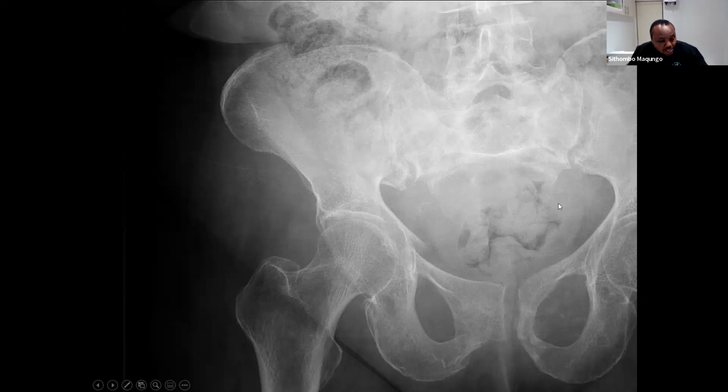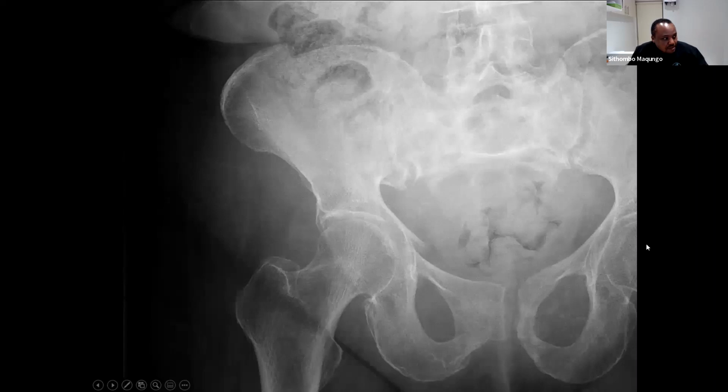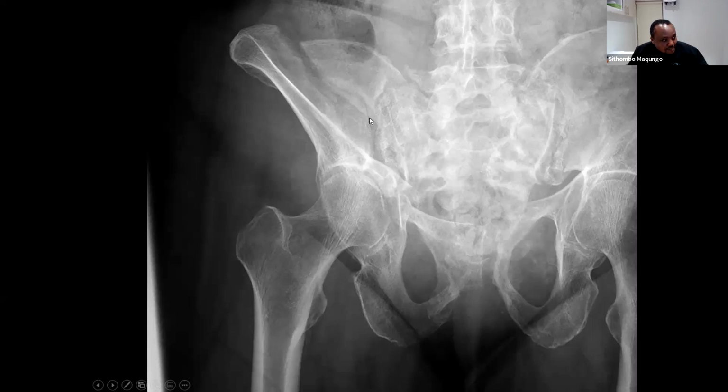But once you start doing further imaging, this is the outlet view. You can see that the iliac wing fracture that looked quite benign on the AP is actually a complete fracture. So now, instead of looking like a stable lateral compression injury, she looks more like a lateral compression type 2 with a complete iliac wing fracture. There's still the superior ramus fracture. You can see some strange things happening on the left, but I'm not sure what it is.